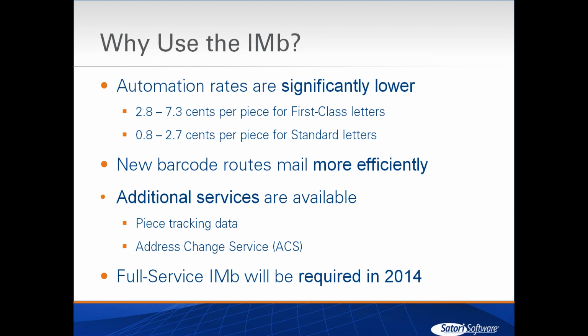Now, the basic Intelligent Mail barcode, which is what we're going to talk about today, is going to be required on Sunday, on the 27th there. Now, the post office has announced that they really want all of their mailers to start using what they call full-service Intelligent Mail in 2014, and actually in January of 2014. So just 12 months away here, the post office is really wanting everyone to migrate over to full-service Intelligent Mail.